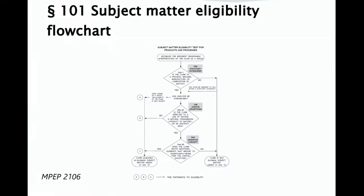However, if a claim was found to be directed to a judicial exception in step 2A, we proceed to step 2B to determine if the claim recites additional elements that amount to significantly more than the judicial exception. Even if a claim is directed to a judicial exception, it can still be patent eligible under 35 U.S.C. 101 if there is significantly more than the judicial exception, again provided that the claim is within one of the 4 statutory categories. However, a claim will be rejected if it does not recite significantly more than the judicial exception.